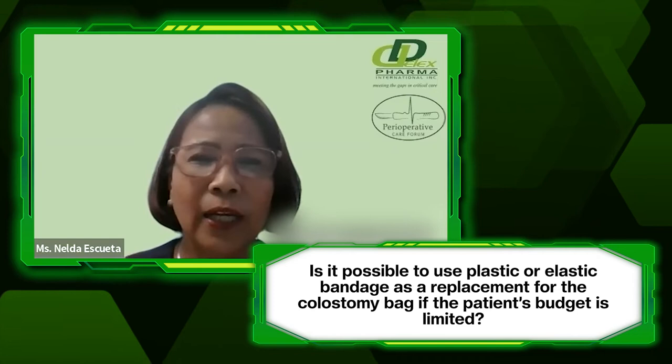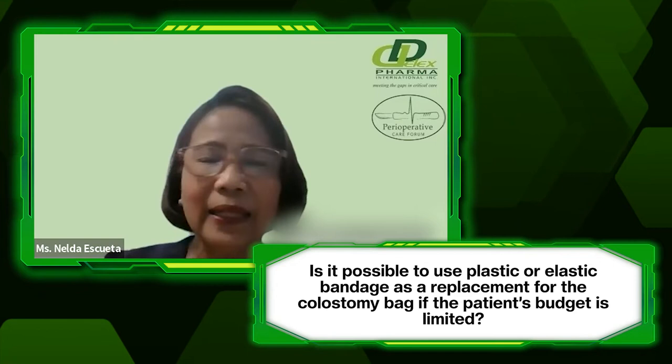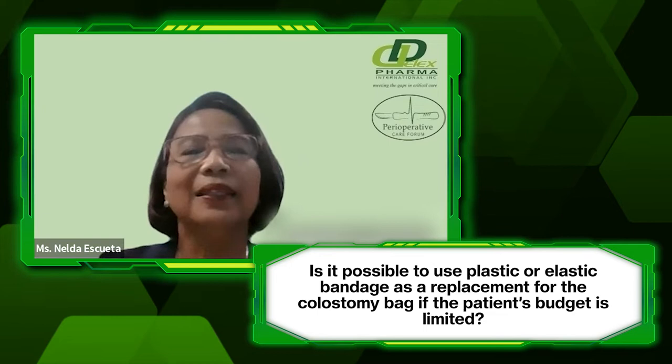Ma'am Nelda, meron ba tayong local version ng stoma na very cheap for ileostomy? Yun ang mahirap, yung plastic lang, di ba? For ileostomy, meron bang pwedeng cheaper version, yung hindi commercial? Yung ginagawa natin, yun nga po, yung bag. Yung po may bag sila, tapos ilalagay na lang sa loob ng bag.